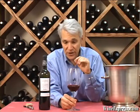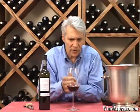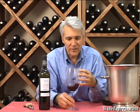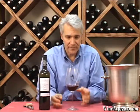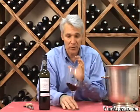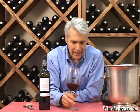I'm getting those berry, cherry notes, but I'm also getting a lot of nice, earthy, spicy, woodsy notes to go along with them. The flavors are really nice and contrasting. So it's not just all juicy berry, and it's not all earthy, minerally, but it's a combination of both. And so they're both kicking off one another, keeping it lively.